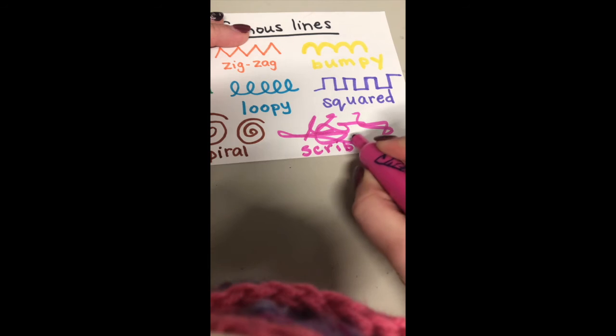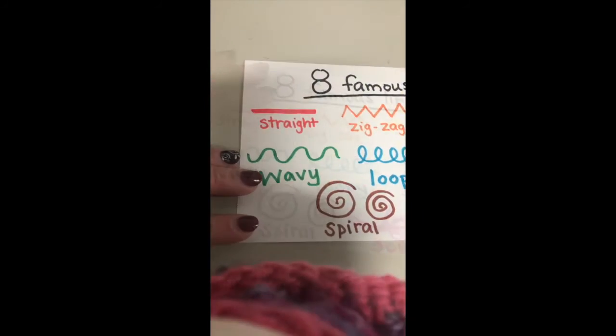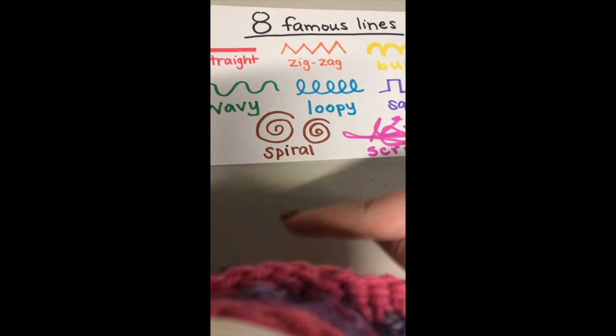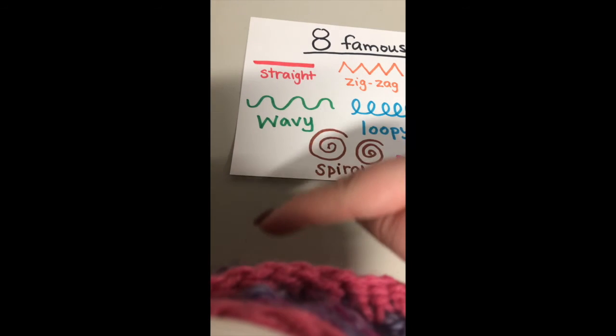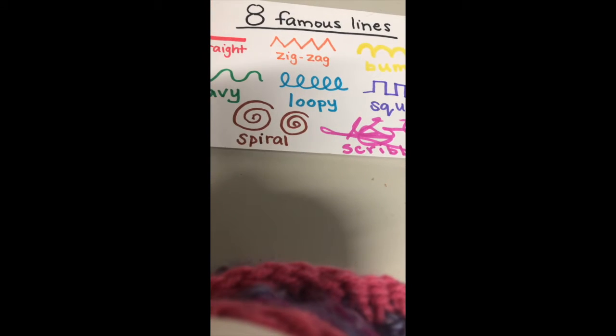So now that we've talked about the 8 famous lines, let's try practicing them in the air with our fingers. So hold your finger in the air like a pencil and let's draw a straight line. Now let's draw zig, zag, zig, zag. And bumpy, bumpy, bumpy. And wavy, wavy, wavy. And a loopy, loopy, loopy line.